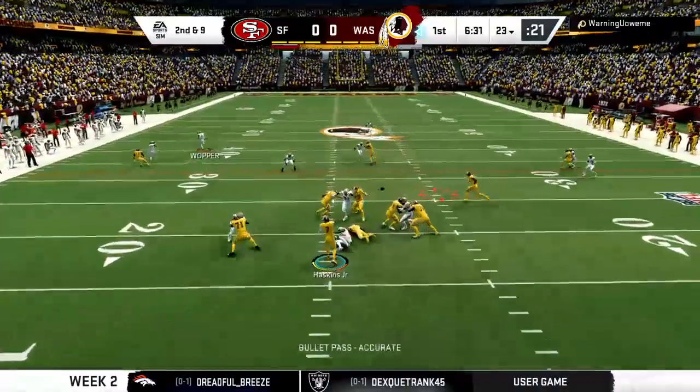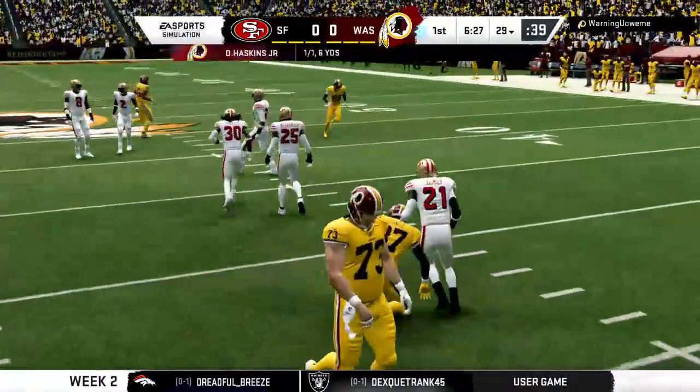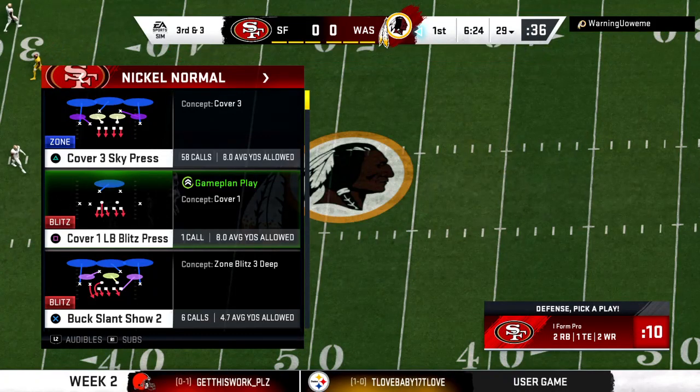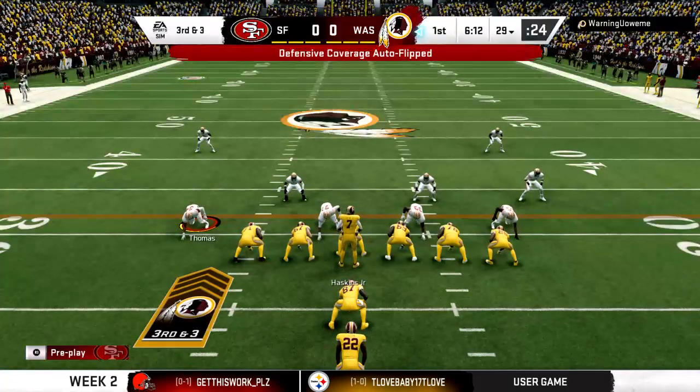Now Haskins to throw on second down. That's complete to his tight end, Sprinkle. 6 yards is the pickup, and that'll lead to a third down. Let's not quibble about the gain there on second down. That was a positive play because that was a take-what-you-can-get situation. Got out to the tight end. Now it gives him a much better opportunity to convert on third down.